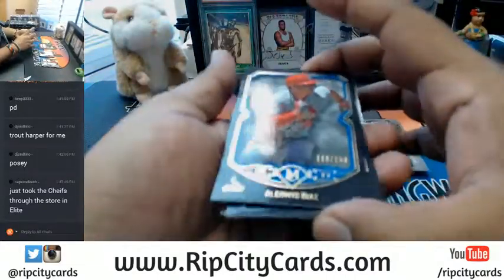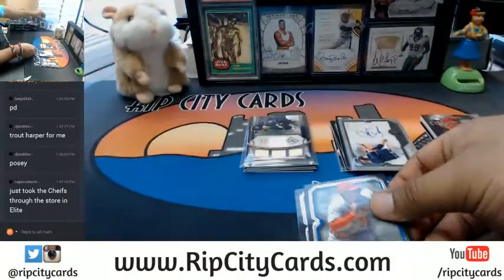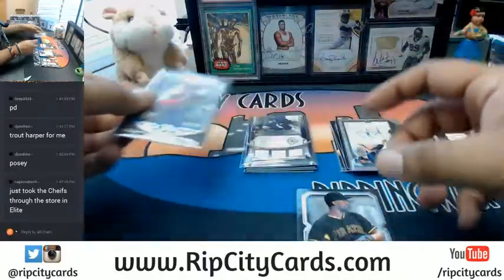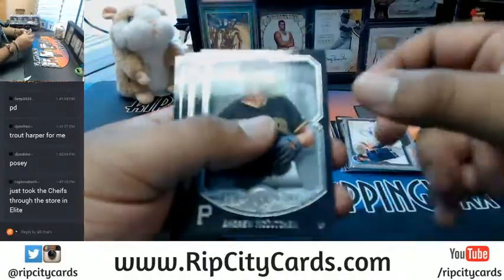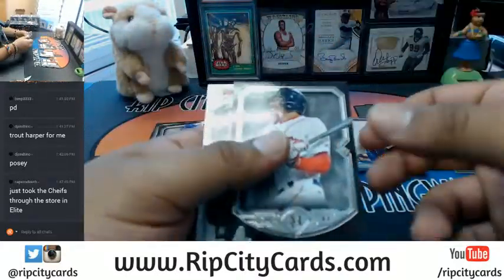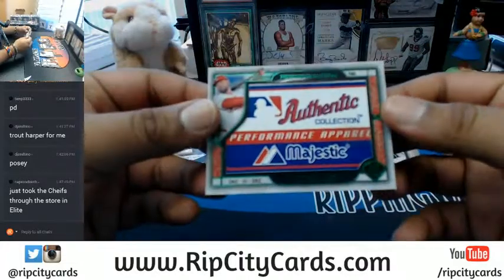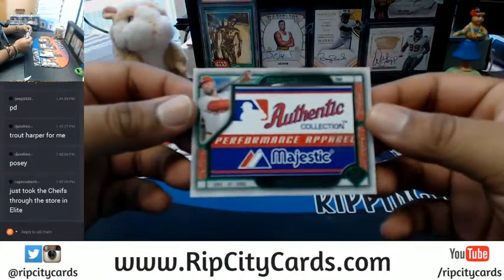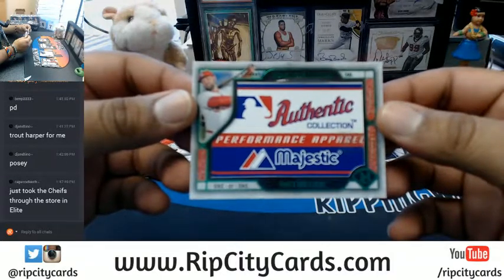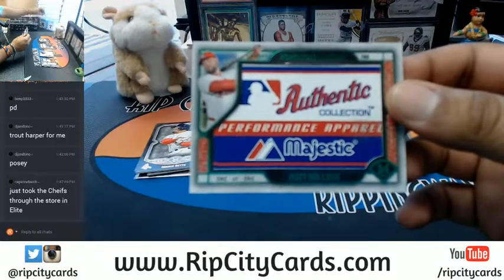Redemption? I don't know. Aledmys Diaz /150 for the Cardinals. Andrew McCutchen for the Pirates. George Brett for the Royals. Mookie Betts for the Red Sox. And what? A Matt Holliday 1/1. Laundry tag. It's what I do, baby. It's what I do.